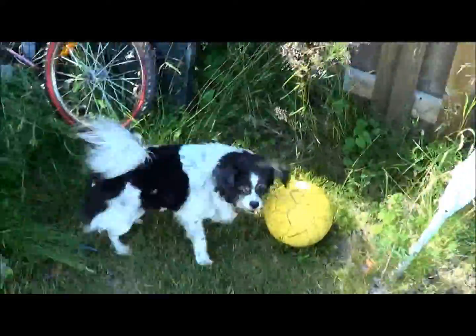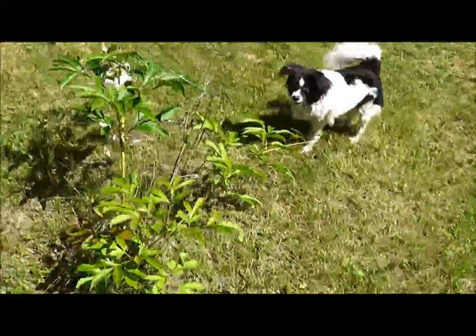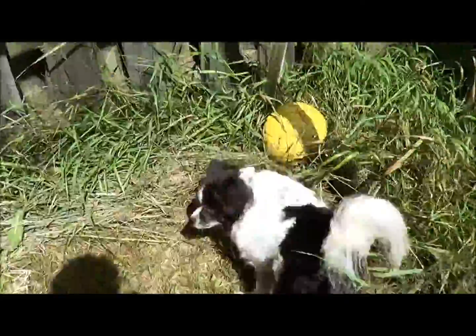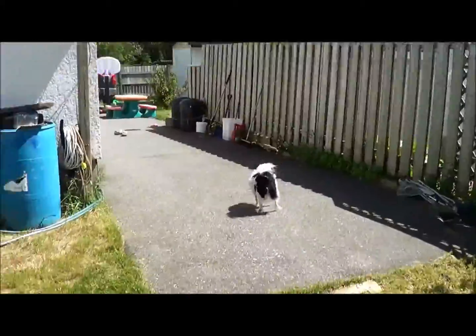And now I'm going to play kind of soccer, not really, but if I kick the ball, she runs after it. It's really cute to watch, and she really likes it. So I just play with her during the day.